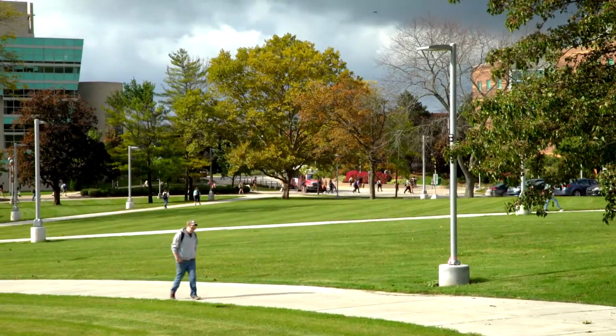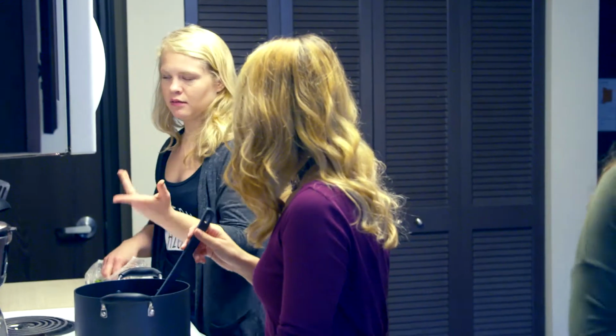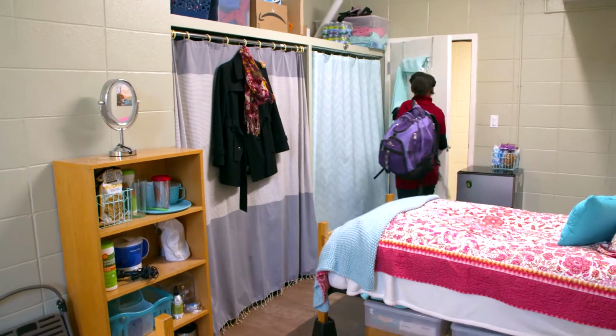We're finding that students today are really thinking about their overall experience when they're coming to college. And so you can't leave out the residence hall as a part of that experience. Four of the top reasons a student comes to campus are academics, housing, dining, and recreation. So it's in their top four. That expectation of freshmen is higher than it ever has been before.